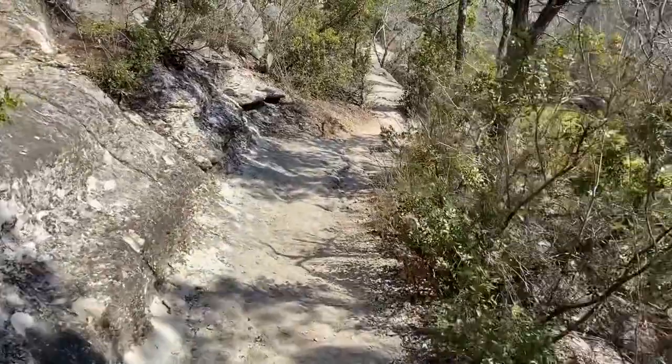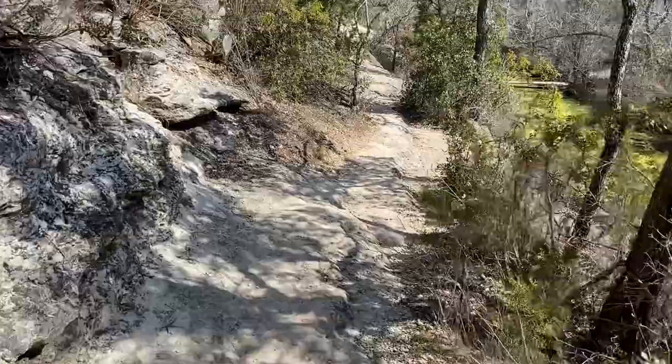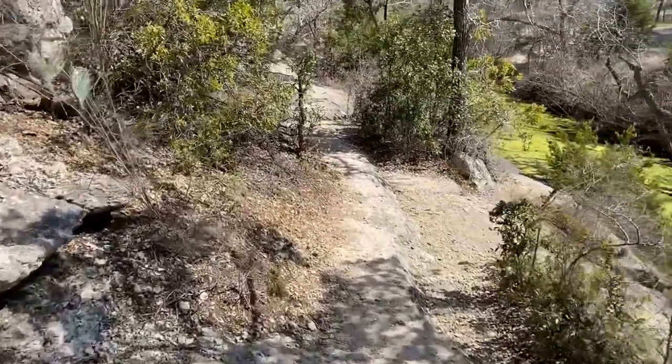Okay, this is kind of like walking on Weaverton Cliffs area. It's all solid rock.